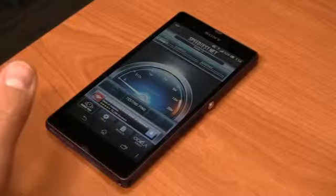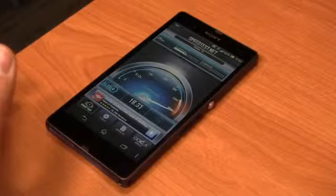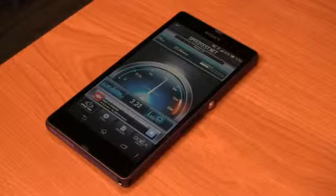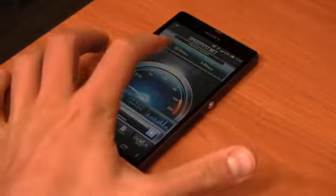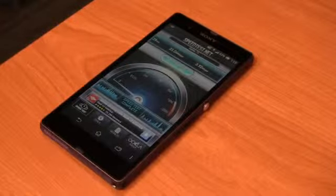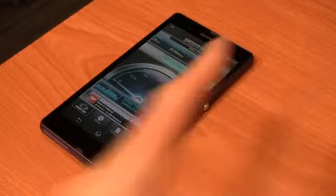T-Mobile 4G LTE in the Dallas metro area has been reasonably fast all around. I've seen speeds as high as 20 megabits per second, which is what we're seeing right here. 23 megabits per second, just a little bit faster than that actually. And then on the upload, you're seeing speeds about 3 to 4. So a little bit slower on the upload than it is on the download, but really an impressive 23.04 megabits per second in speed test. So 23 megabits per second, incredibly fast for T-Mobile's 4G LTE all around, although I'd like to see a little bit of a faster upload speed here.